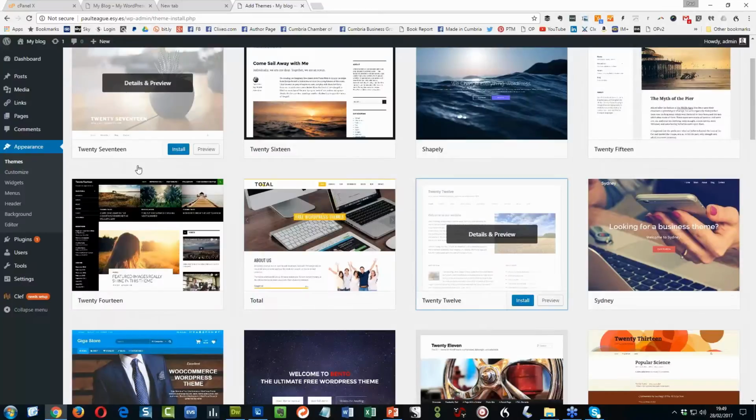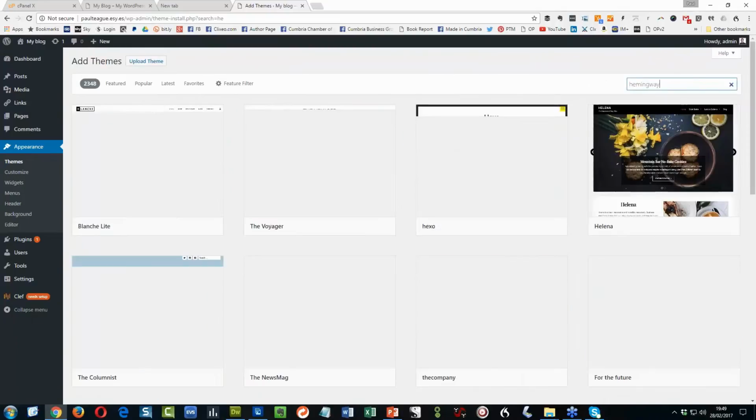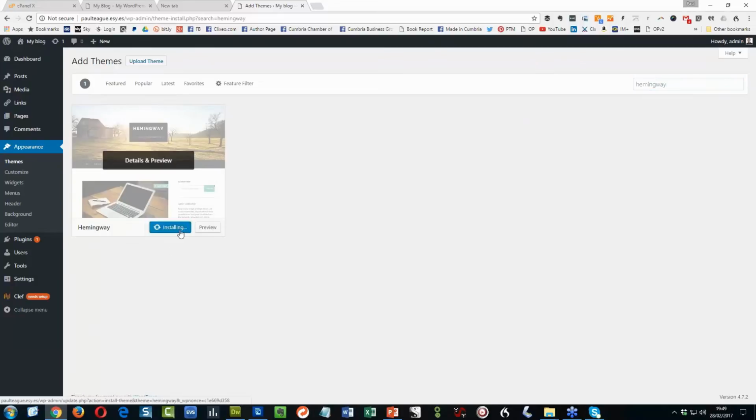Now I'm just going to go for a theme that I know works well. So there are 2 themes that I'm going to recommend to you. Hemingway theme, spelt with 1 M, is just a very simple, standard, uncomplicated theme. There it is. I've done a search for it. I can click install. Give it a moment or 2, then it's good to go. I'm not going to activate it just yet. I'm just going to install it.